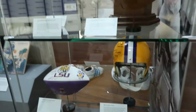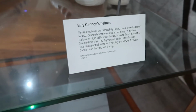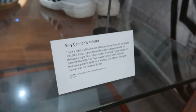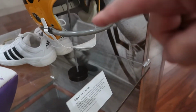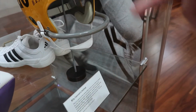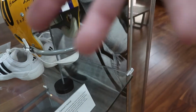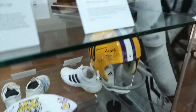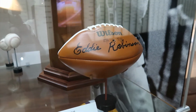And look, that's a helmet from Billy Cannon. If you know LSU history and all that kind of good stuff, you know who that was. And look at that, it's an old style helmet. It's only got one little bar around it to guard your face. Now it's like a big cage. It looks kind of like that. When you're wearing one, this is kind of what it looks like when you're like, hop, hop, hop, hop. Eddie Robinson's football.